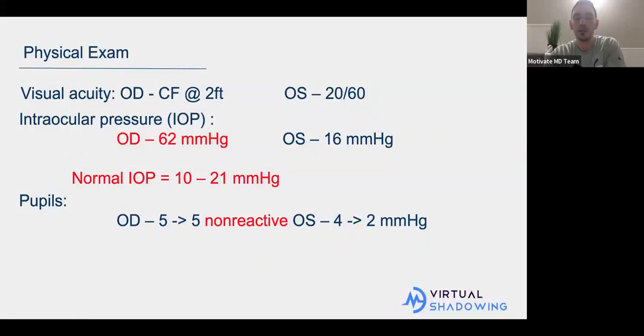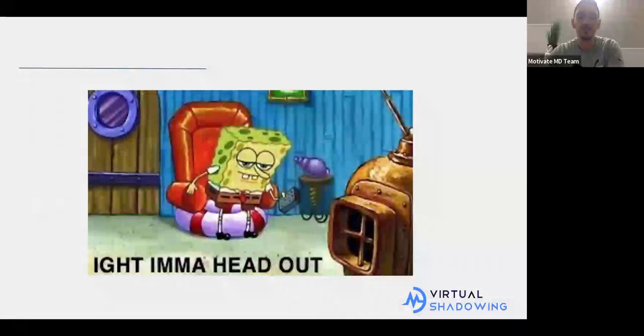So the pupils, the pupil exam, when you shine a light in the right pupil, it's non-reactive. In the left eye, it's perfectly reactive. So when I hear this story, while I'm on call, you hear all these things. I'm set for a long night of trying to get this patient's pressure down. So I'm definitely going in for this one. And it will require likely multiple hours of trying to get their pressure down through different means.